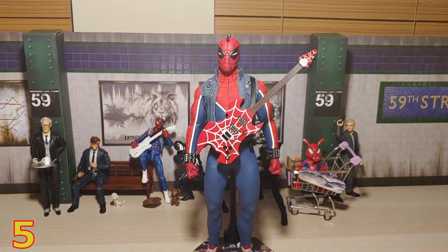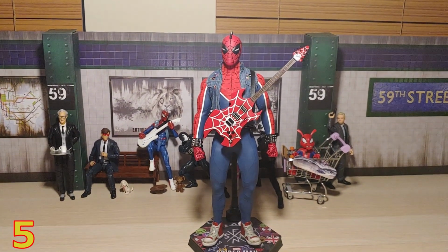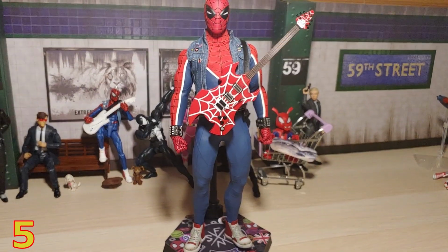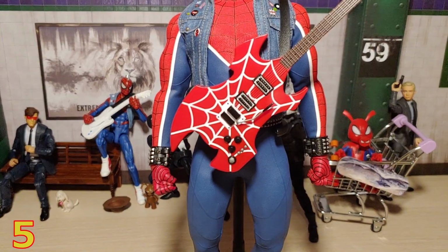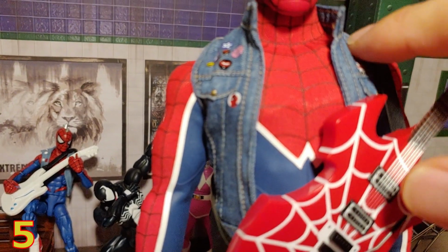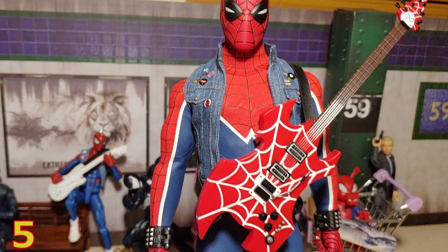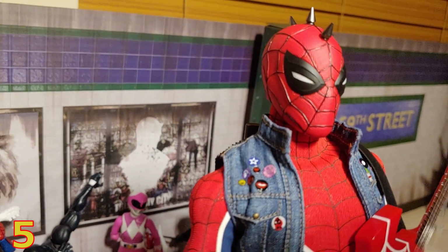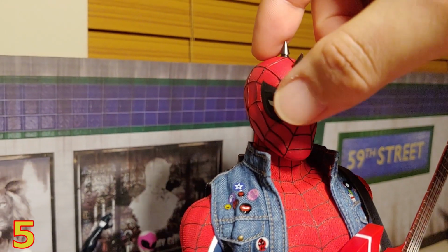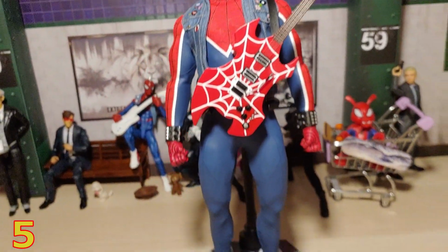But yeah, I mean, the main reason this is in my top 10 is the looks. Definitely the looks. And the quality, of course. Hot Toys quality is just way up there. Y'all already know it's on a whole other level. Look at the details on this guitar that they added. And got the jacket. Jean jacket. The denim jacket, sorry. And the head sculpt there. It did come with several interchangeable eyes where you can make the white part bigger. But the spikes look great. I mean, just a beautiful looking figure.